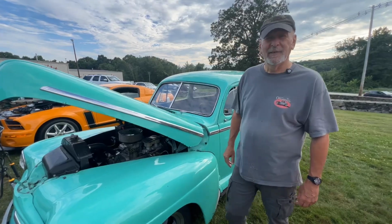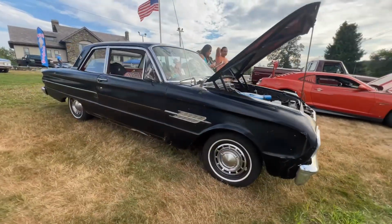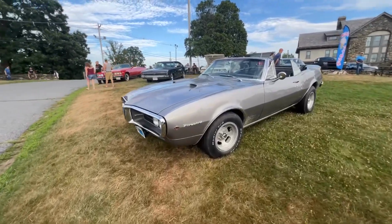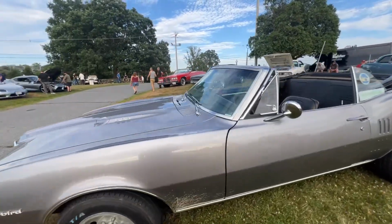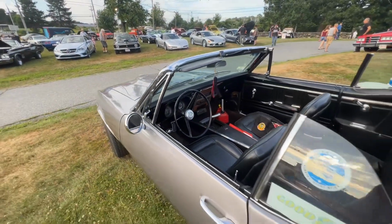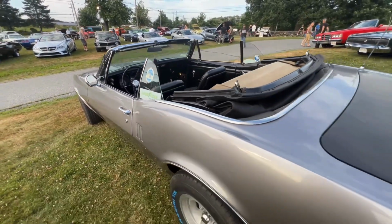There you go. Cute little Ford Falcon, and a '67 Firebird convertible, 400, top down cruising. Gotta love it. 4-speed, black interior, and it's cool.